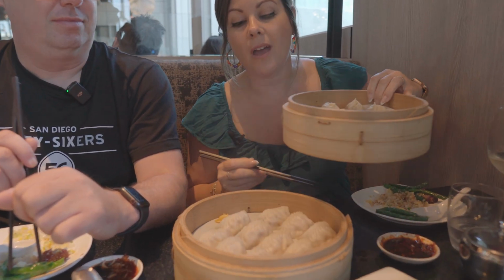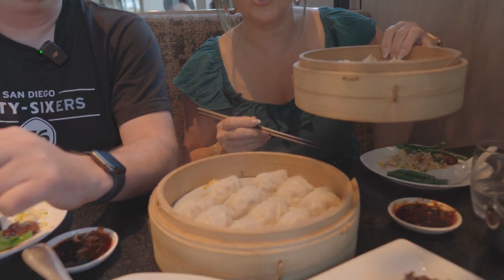I talk about Tai Fung a lot. That's one of my suggestions when people are new to the area. I know it's not specific to San Diego. There are a couple other locations, but not many. It is really special because the service is unmatched, and they are making these dumplings by hand when you first walk in. These are soup dumplings, and then we just have regular dumplings under here, a chicken dumpling.